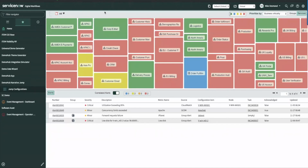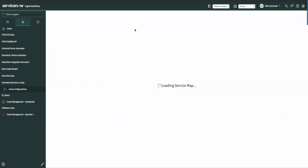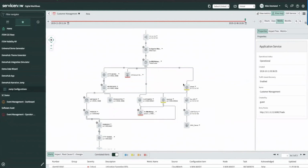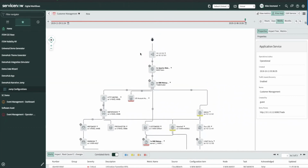So again, a service map is a visual representation of a service that an IT infrastructure company provides its end users, whether internal to the company or to the clients. In this example, each one of these boxes is a visual representation of what is defined as a business service. For this customer, there's a business service called Customer Management. If I double click on that red box, it brings up all the different components that make up this application. It makes it very easy to quickly see the data flow and all of the interdependencies.